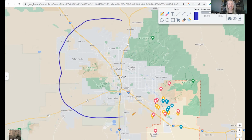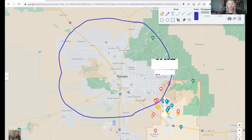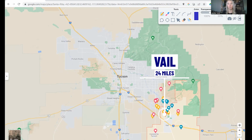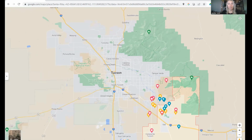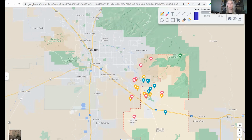So here is the greater Tucson area, as you can see, and Vail is an unincorporated area about 24 miles southeast of Tucson. And let me zoom in a little bit so you can see where Vail is, but I'm going to stay about right here just so we can talk about some commute times real quick, because I know that is important. So let's cover that first.